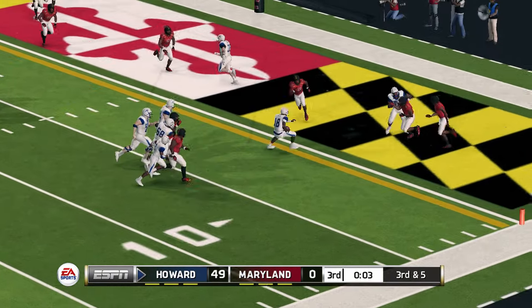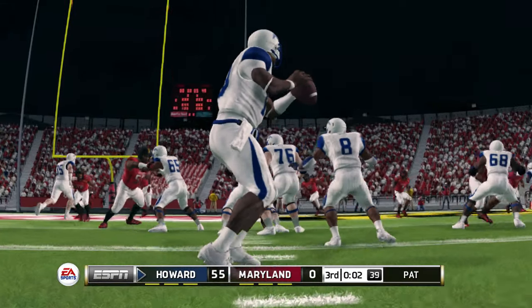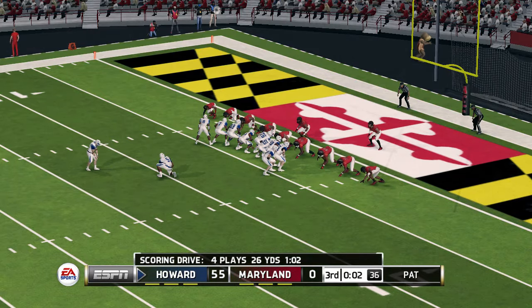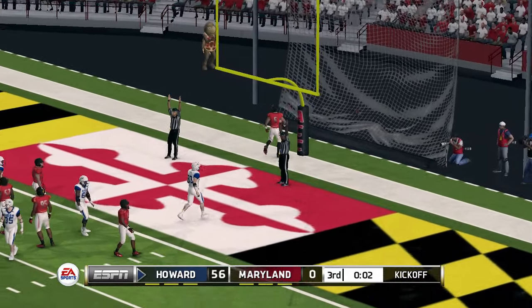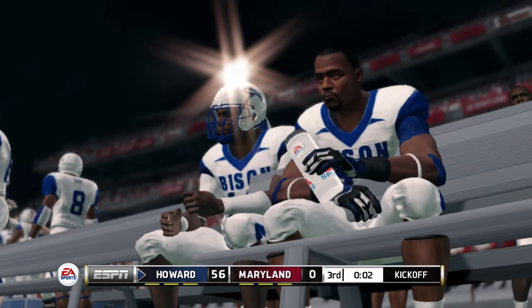He's on the run. Keeps it, and he's got a touchdown. What a touchdown. He didn't see anyone open, so he just took it in himself. This quarterback is fearless, and the defense needs to either spy him or walk the safeties up when they've got the ball down near the goal line. And he hits the PAT. So a four-play, 26-yard drive, and they put up 7 points.